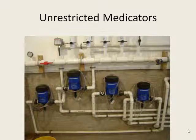This is how I think a medicator should be plumbed. This is off of a quad barn, but this is how a medicator should be plumbed. The best way to plumb medicators is with unions directly in. Because the medicators, when you go out to the trade show, they're all going to sell you a medicator that can do 7 gallons a minute. Right? And my 3/4 inch water line is down to 5.5.